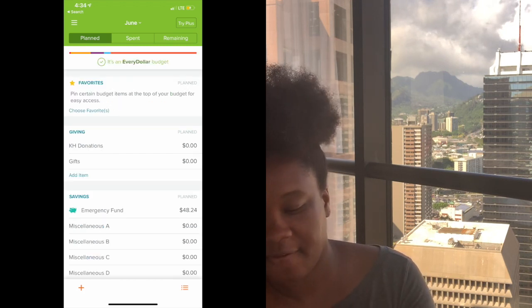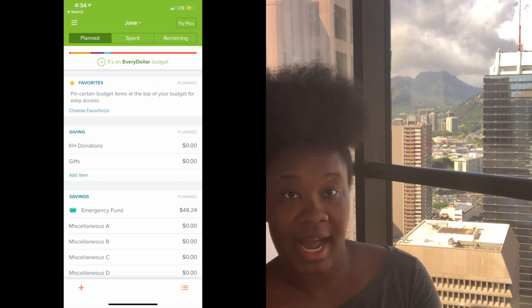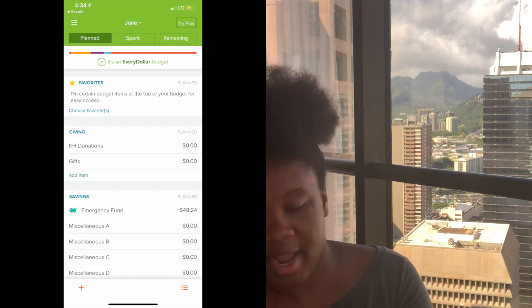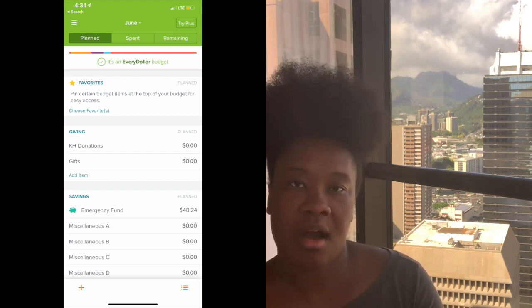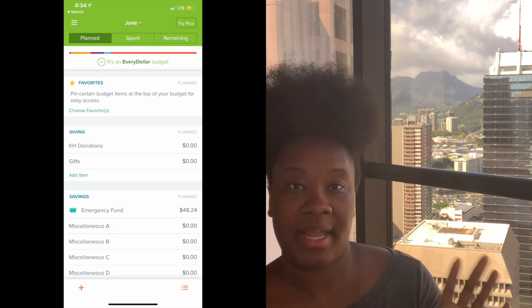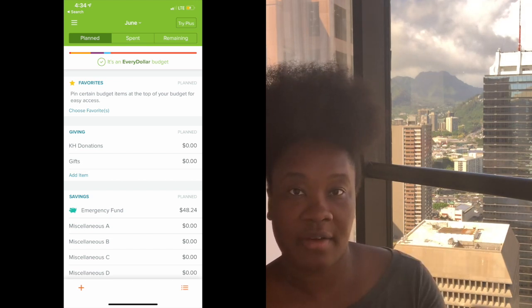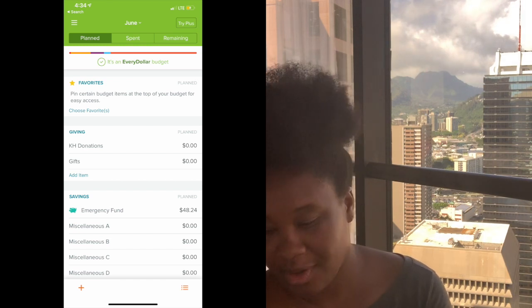We plan on putting $48.24 in our emergency fund. That's the only item we're adding money to for the sinking fund because we are just working on making sure that our debts are paid. That's our goal, to pay at least the minimum on all of our debts. And if there's anything extra, we will add it to our snowball.